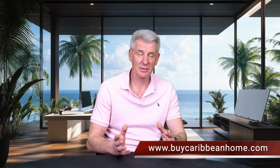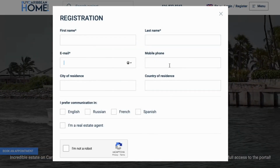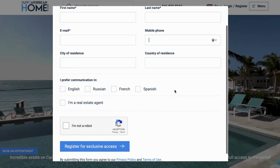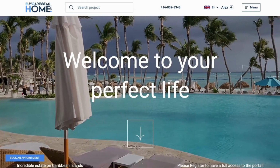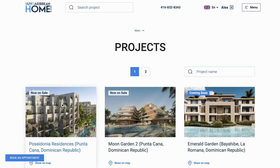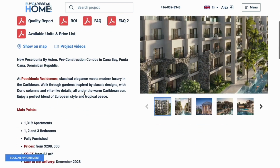The first step is to find a property. Several options here. All our projects are available on the website. Simply visit buycaribbeanhome.com. You can go and see everything. I want to point out right away that you should register first because the site has two versions, and registered users can see all the information, much more than unregistered users, including the complete list of apartments available in each project. As of today, the sales terms, deposit conditions, and so on, there is a lot of information there.